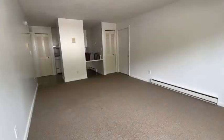Thankfully, I was aware enough to take lots of video and photo of the completely empty apartment, so I'll be showing you that with the finished space so you can see where I started. It is a 1-bedroom apartment. It is plenty spacious for me, and yeah, it's just a great little spot, and I'm really proud of it.